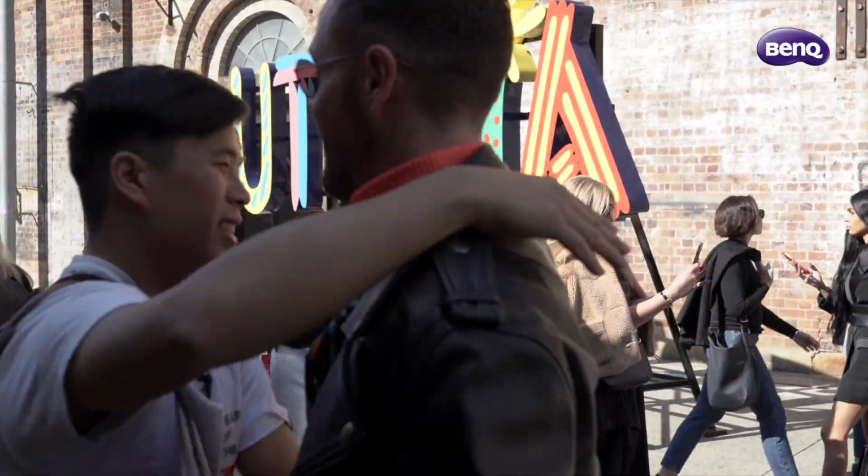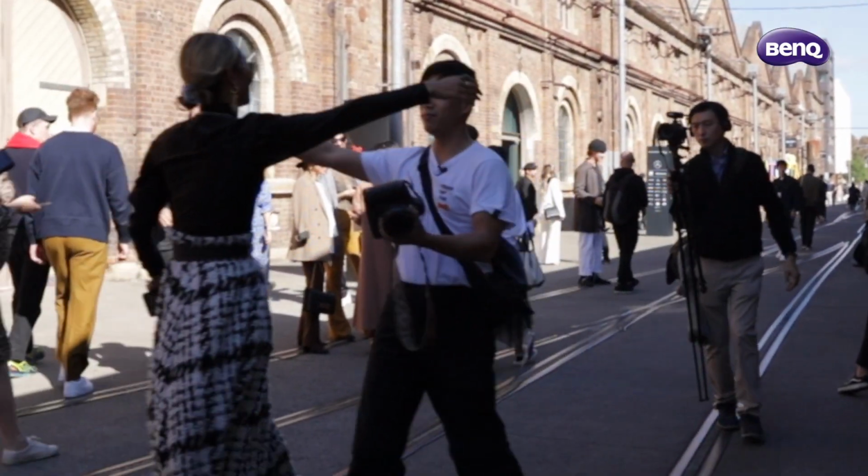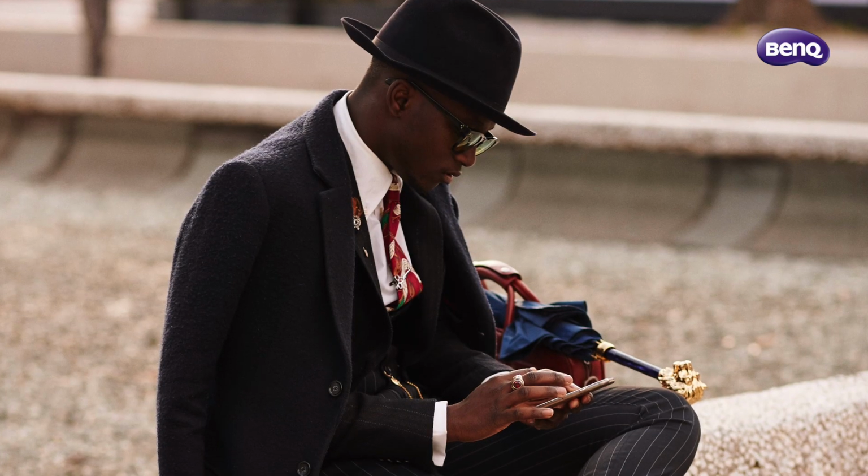For anybody who wants to start a career in documentary fashion or even fashion photography, I think the most important thing is relationships. When you're here at Fashion Week, make friends. You never know, a small conversation you have here at Fashion Week could lead to your first fashion campaign or your first fashion client. And the second thing is, do pay attention to the lights, the color, and the images you create. Try to make them as accurate as possible.